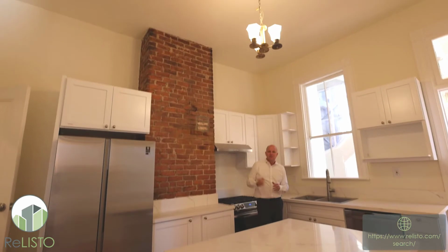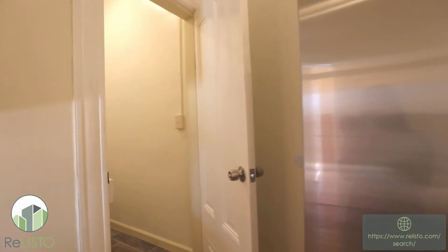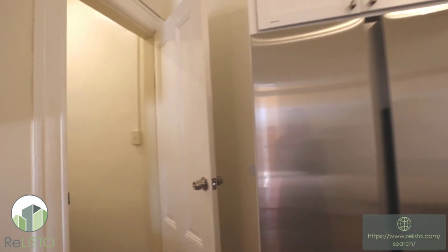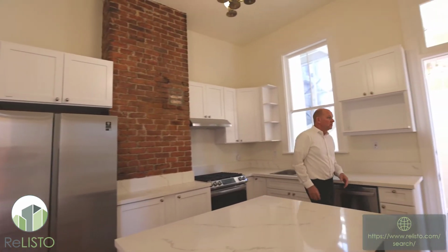Super tall ceilings, just amazing. Right here is a bathroom. You can take a look at that. That has been completely redone as well. And yeah, it's just an amazing job that the owner has done. 5-burner gas range, dishwasher, garbage disposal, just fantastic.